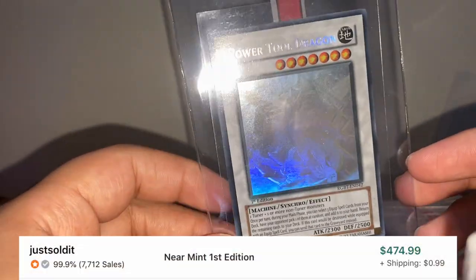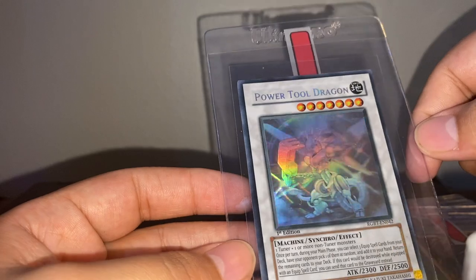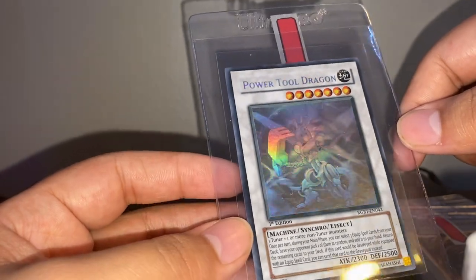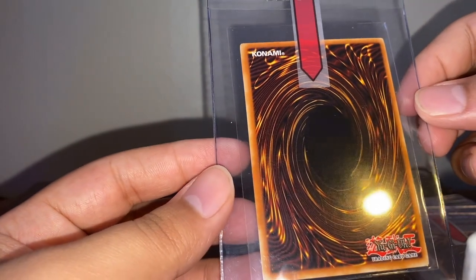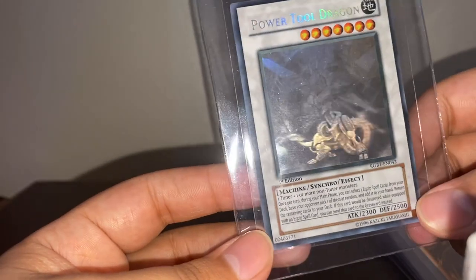Alright, now we've got Power Tool Dragon number 1. So this one, a lot of the Power Tools are actually OC from left to right. It's really hard to find a centered one. Top to bottom also a little bit, so that'll hurt the grade. The foil, I'm pretty sure, is really clean on this one. And the front surface is really clean. Back surface has a couple of scratches from being put in sleeves probably. But besides that, that's the only thing wrong with it. So, pretty nice card.